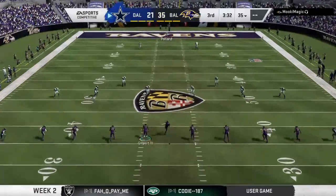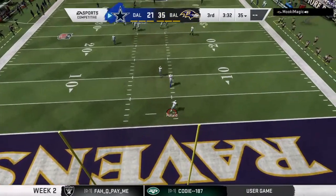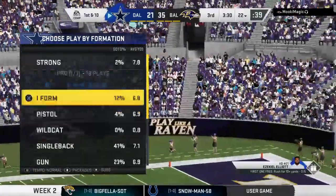Tucker now to kick it away following the touchdown. Fielded about a yard deep. And he's up past the 20 to the 22-yard line.